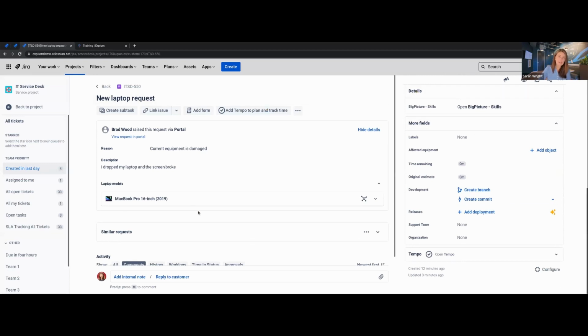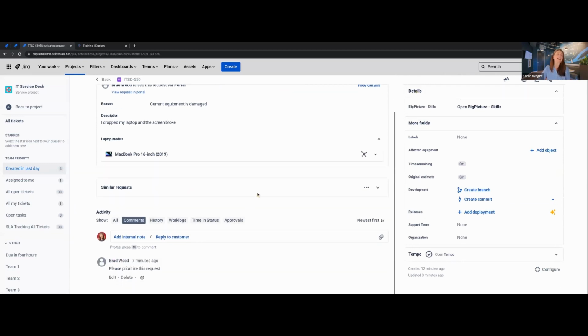Now let's come back over here on the left side, and another one of those features like the knowledge base is similar requests.